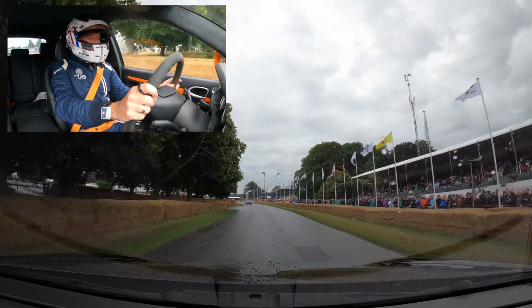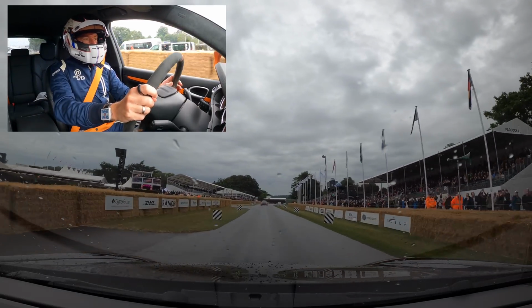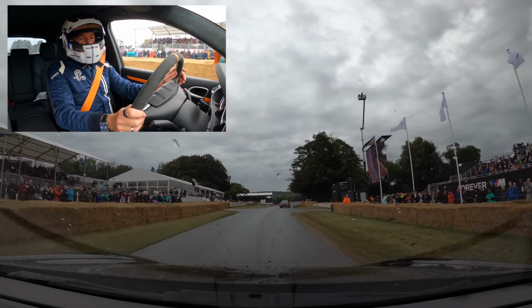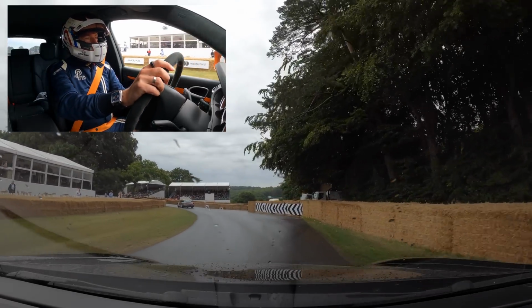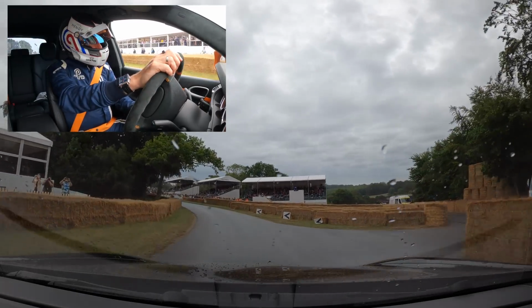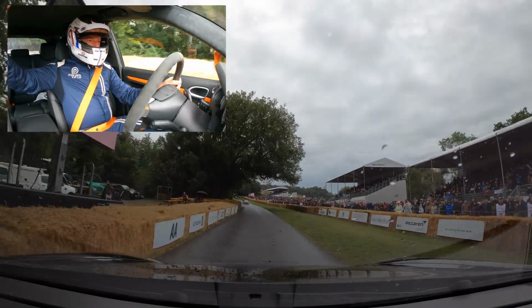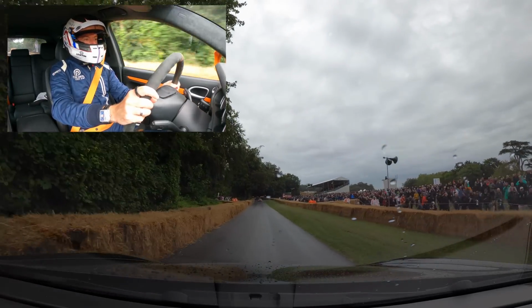She's got a bit of go, this old girl. Gets so much attention. Look at the crowds today, even though it's raining, braking hard for Molecomb. Don't want to be doing an Ionic round here, that's for sure. It's really weird, you're kind of waving at people on the way up. You don't normally do that.